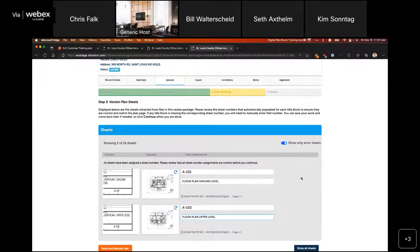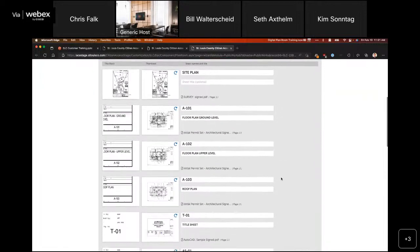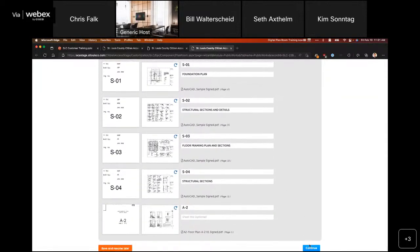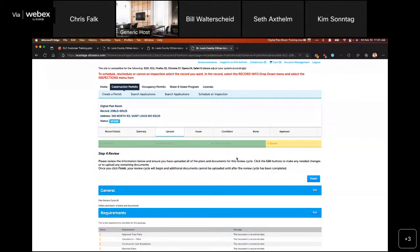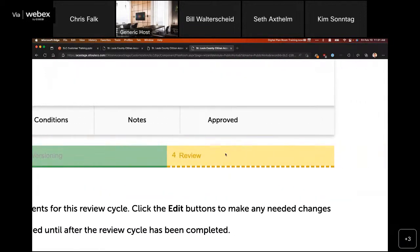And then from there, again, it's going to ask me just to show all sheets before I continue. I'm going to toggle all the sheets back on. And now I'm going to confirm that everything looks pretty good. I'm ready to move forward. I'll click the continue button. And step 3 is now complete. We move on to step 4.